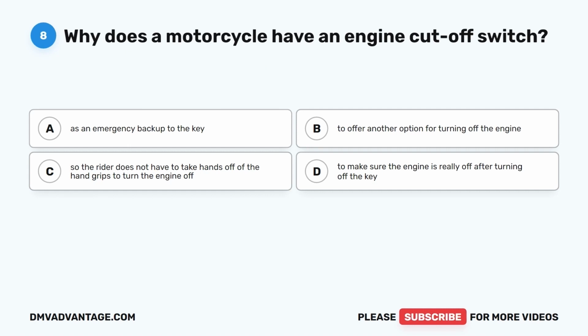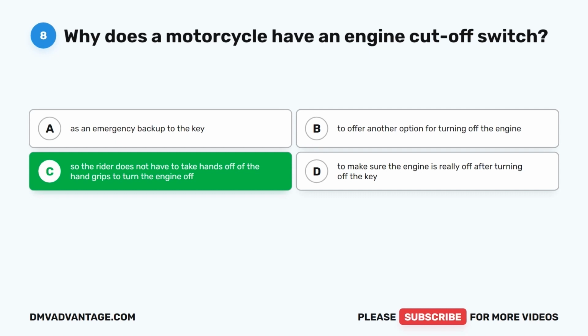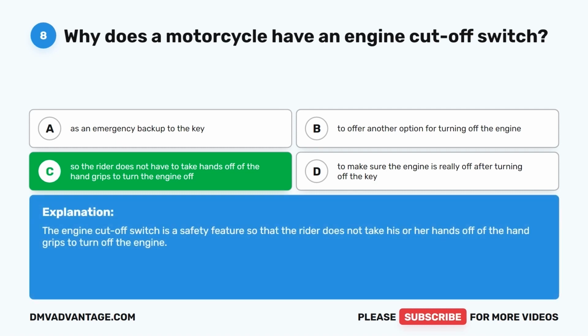Question 8. Why does a motorcycle have an engine cutoff switch? A. As an emergency backup to the key. B. To offer another option for turning off the engine. C. So the rider does not have to take hands off of the hand grips to turn the engine off. D. To make sure the engine is really off after turning off the key. The correct answer is C. So the rider does not have to take hands off of the hand grips to turn the engine off. The engine cutoff switch is a safety feature so that the rider does not take his or her hands off of the hand grips to turn off the engine.